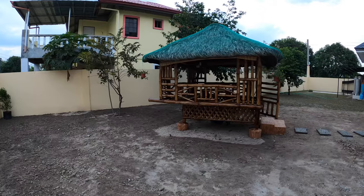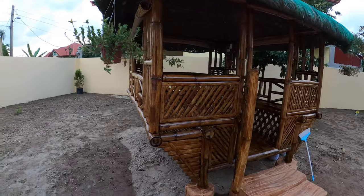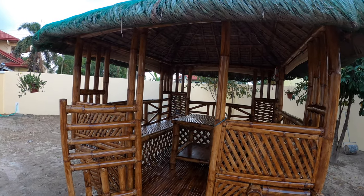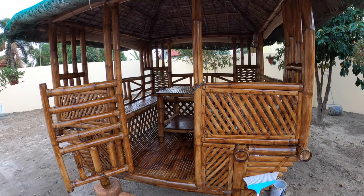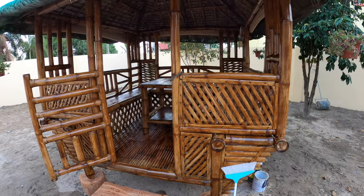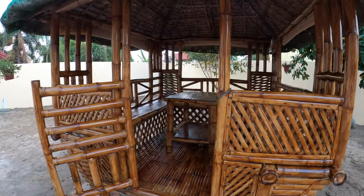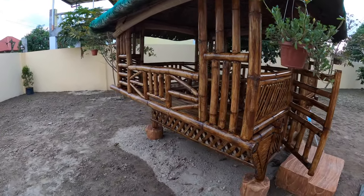The landscaper was kind enough to re-varnish our bahay kubo. Honestly, this is the third time within a year that this kubo has been re-varnished. We got it originally, and then about 3 months later we had to varnish it because we had a lot of bugs. So we varnished it and that got rid of them for a while. And then as it just sat out in the weather, it started fading. So we had it varnished one more time.